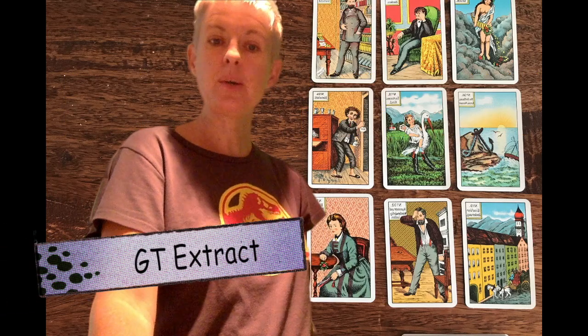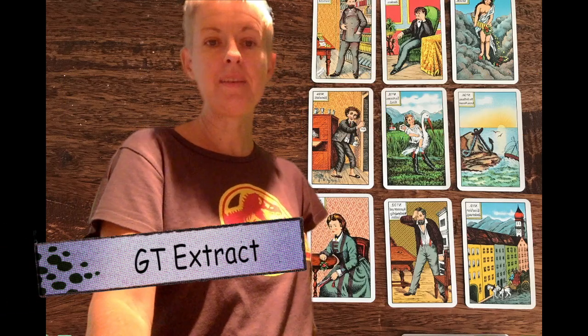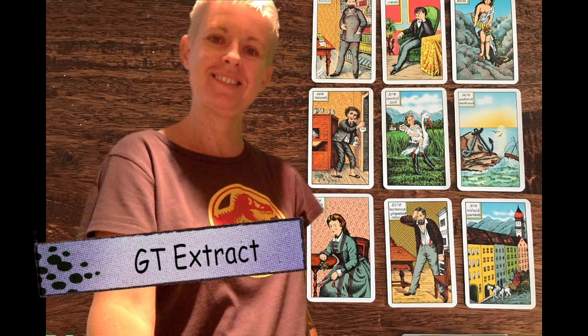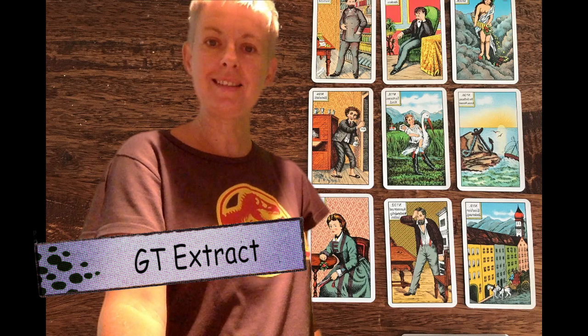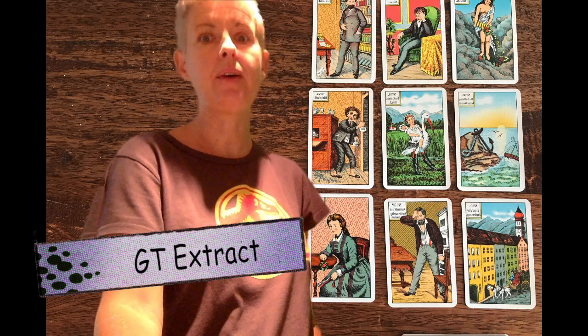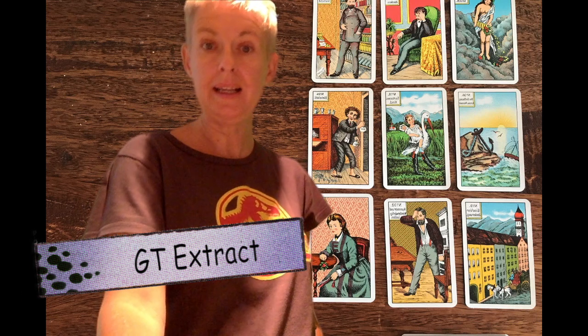Hi guys, a quick video today on a simple spread with our lovely Kipper cards to highlight how we can pull out a timescale rather quickly. We can cover a period rather quickly without coming into a GT. The GT I use obviously most of the time, but this is also great just to throw a few cards to find out a specific timescale on things.